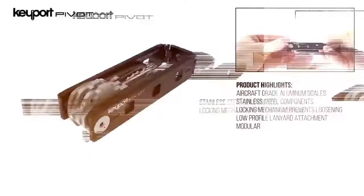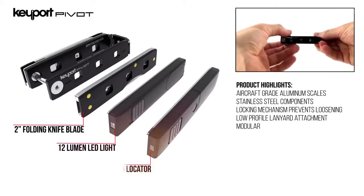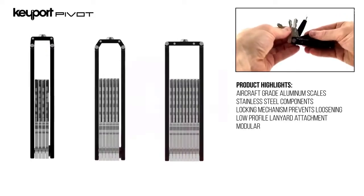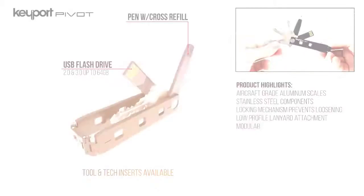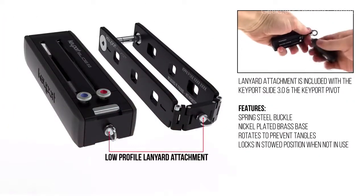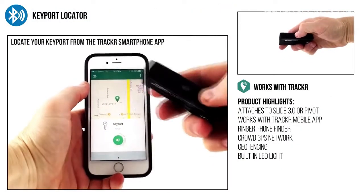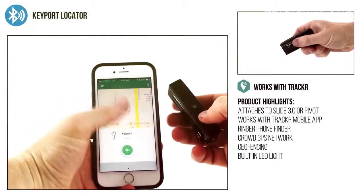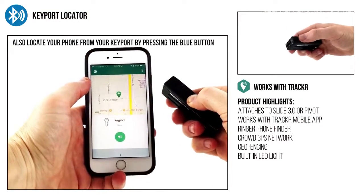Like the slide, the Keyport Pivot is made of aircraft aluminum with stainless steel components and works with our new tech and tool modules. The flexible linkage allows the device to expand from 4 to 9 of your existing keys and various Keyport inserts. Our new low-profile lanyard attachment locks to the end cap when not in use. The biggest complaint about keys is losing them. The tracker-compatible Keyport Locator is a Bluetooth low-energy, crowdsourced locator that helps you keep track of your Keyport at all times.